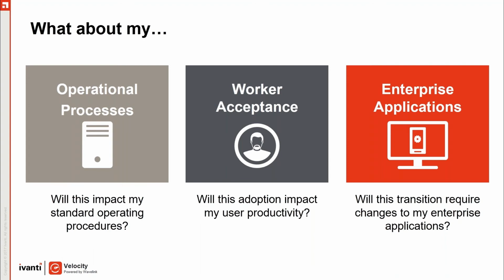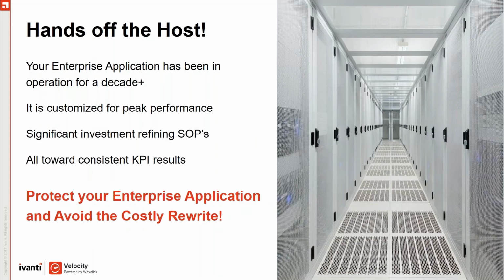So first of all, what we want to say is that we're not going to touch the host. There's a lot of effort being put into your application. I don't know what you'll be running, SAP, Manhattan. There's a number of different applications, and it's been optimized. And changing that can cause a significant investment if you're wanting to change that.